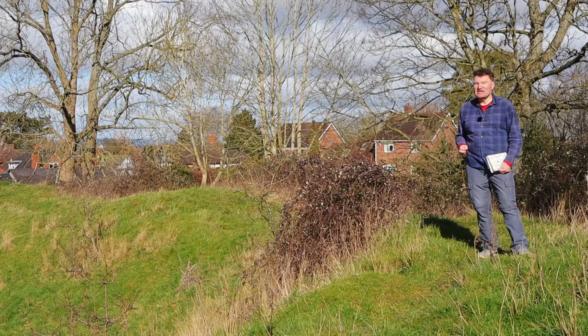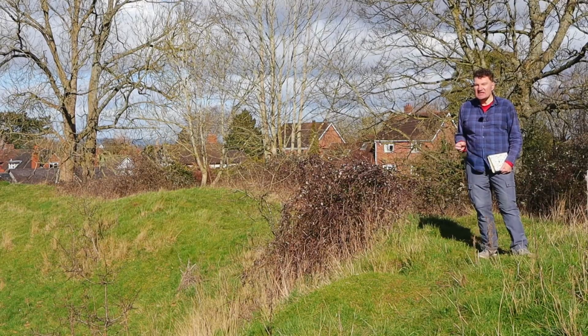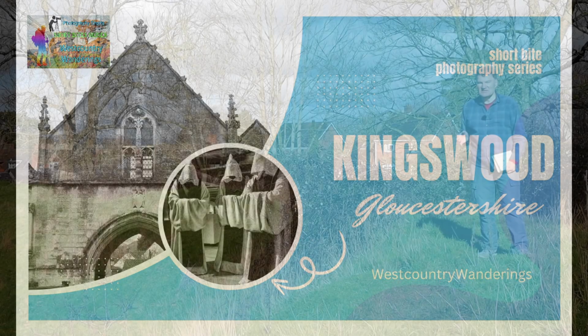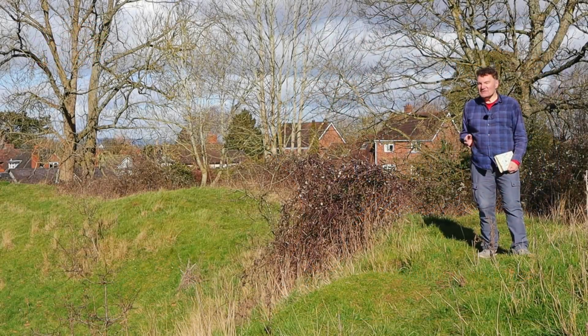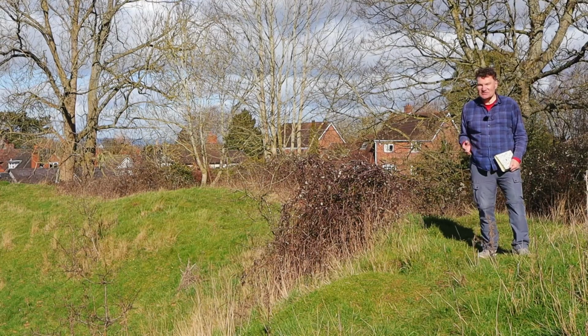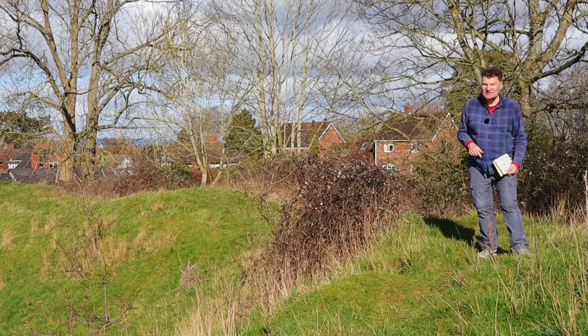And this one was focusing on the lesser known village of Kingswood in Gloucestershire, but close to the South Gloucestershire border, and also not that far away from the South Gloucestershire town of Kingswood, which is just to the east of the city of Bristol. I had a great comment on that from Nicola, who actually grew up in Kingswood in South Gloucestershire, not the village that I featured in the video.